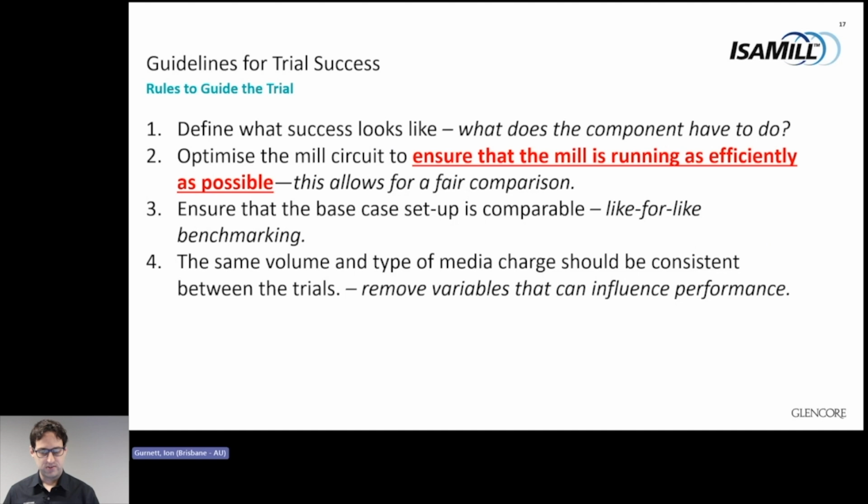You want to ensure the base case setup is comparable. If I put a polyurethane disc in, I need to compare it to a polyurethane base disc. As you saw at the start of the presentation, different materials affect different properties. You want to ensure the same volume and type of media charge is being used. You want to remove the variables that can influence performance. By doing this, you can show what a good trial is.